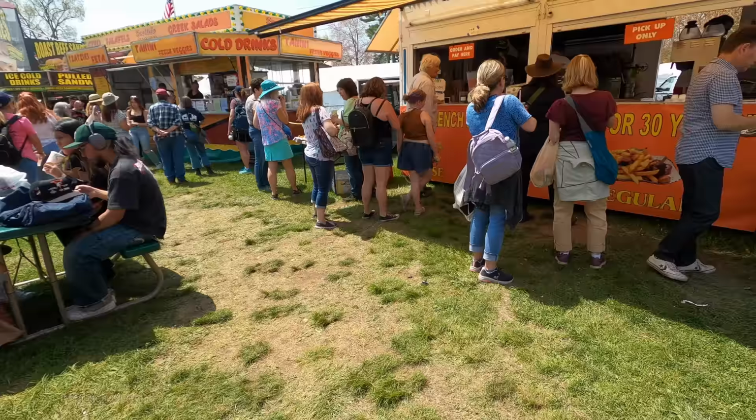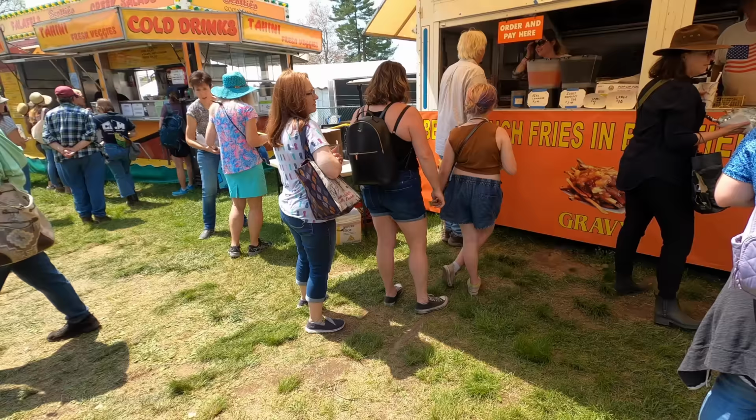The place that I go pretty much every time is this French fry stand. They're freshly cut fries, and they are really good. I mean, there's nothing to complain about. If you like French fries, this is definitely the place to come.